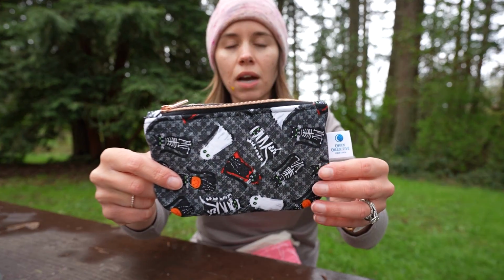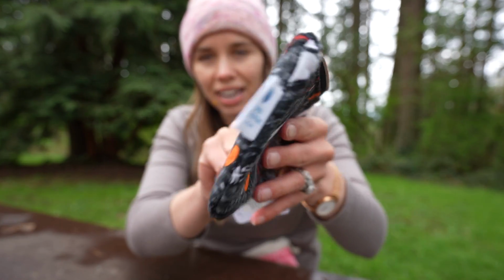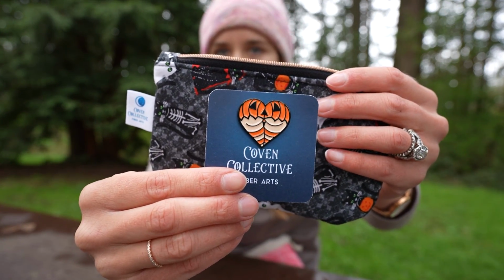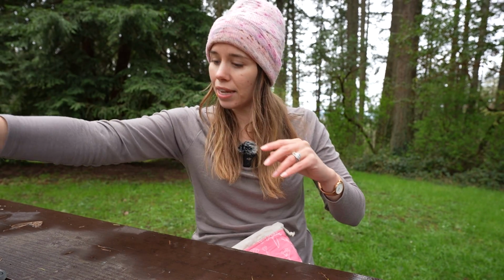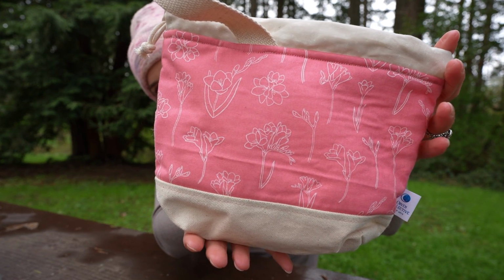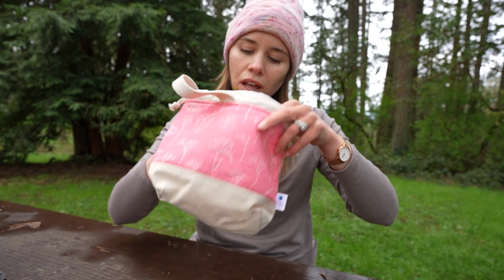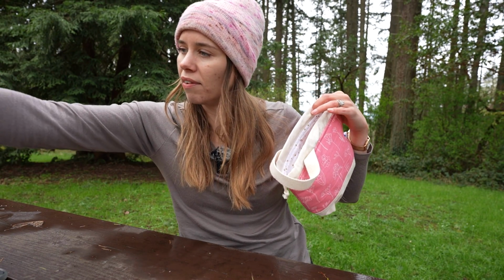But they did gift me a couple of bags. So this little zipper pouch is super fun and Halloweeny. They are out of Washington. It's a group of 4 friends. How cute is this? It's a group of 4 friends that dye yarn and make project bags and other things. And then they gifted me this bag, which is just perfect for me. I love it. I love the color pink, and also that spring is coming up will be great. It's got a nice handle on it and stars on the inside. So I really, really love that.